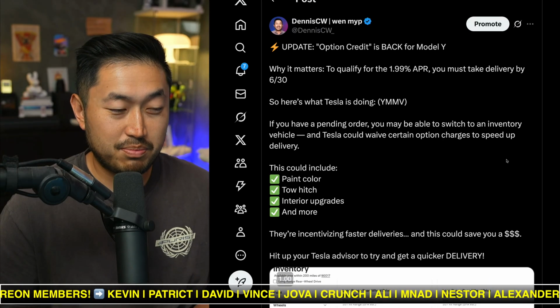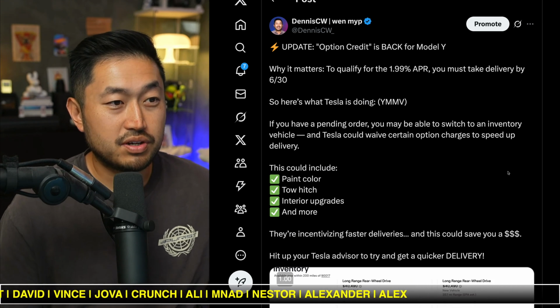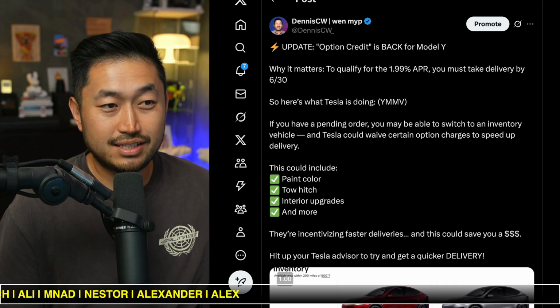I think that would be better. Or even go to your local Tesla store to see if they can switch you to one of these vehicles that are for a quicker delivery. But let us know what your thoughts on it. Let us know what you're thinking.